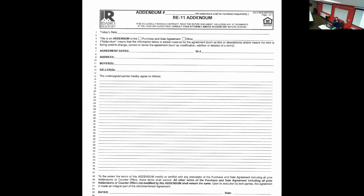Every addendum would be signed by all parties agreed upon. With counters, you look at the very last counter of what was agreed upon, and you ignore the earlier counters. So if you ever have an addendum that somebody did wrong and you don't agree to it, you're going to have to agree to exclude it on the next addendum. So addendum two could say, addendum number one is null and void. And everybody signs that. That way they see why addendum one doesn't stand.